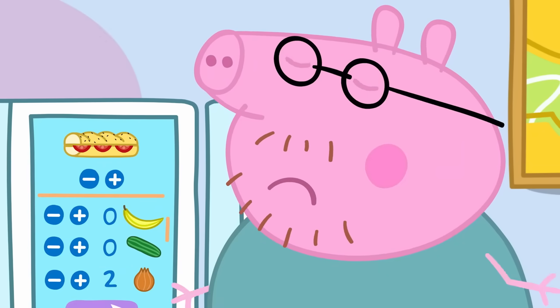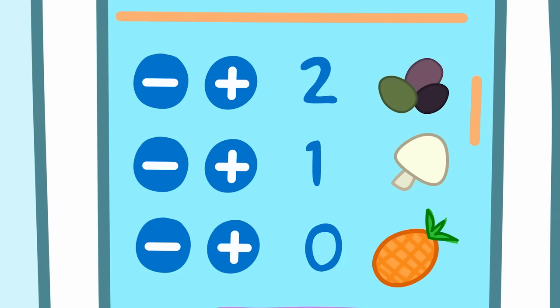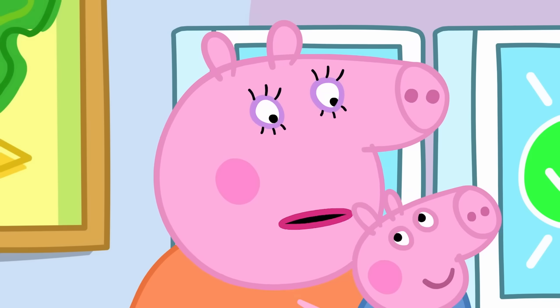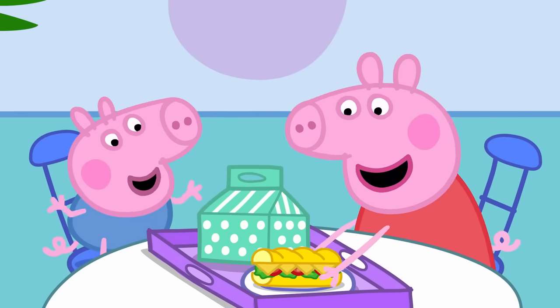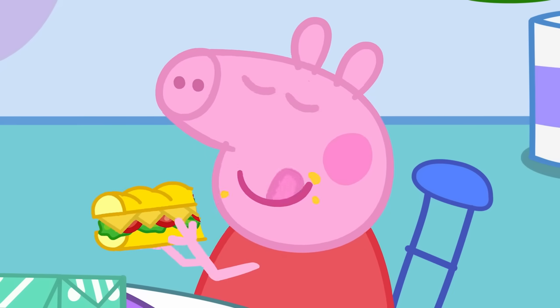Did you say cucumber? Surprise! No, no! George, no! Surprise! George, no! I suppose it's always good to try new things. Peppa and George are enjoying their lunch while they wait for Mummy's extra special sandwich.